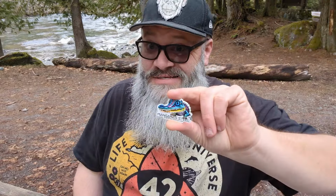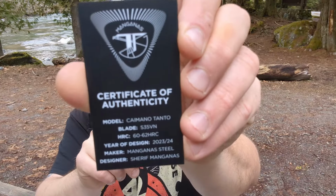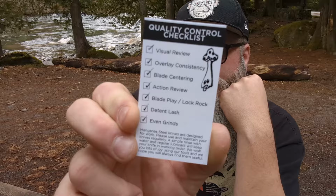So for those of you that don't know, this is the Caimano, the crocodile nav. We got the card of authenticity here. One of the things that took Sharif so long, I guess, which I think was an appropriate amount of time being a one-man crew, is that he completely hand-QC'd every single one before he sent them out. The certificate of authenticity lists the Caimano Tanto, S35VN with an HRC of 60 to 62. He really pushed for that HRC. And then obviously the maker, Manganas Steel, designed by Sharif Manganas, and his quality control checklist. You can see there, he went through and made sure everything was going to be tight and right.